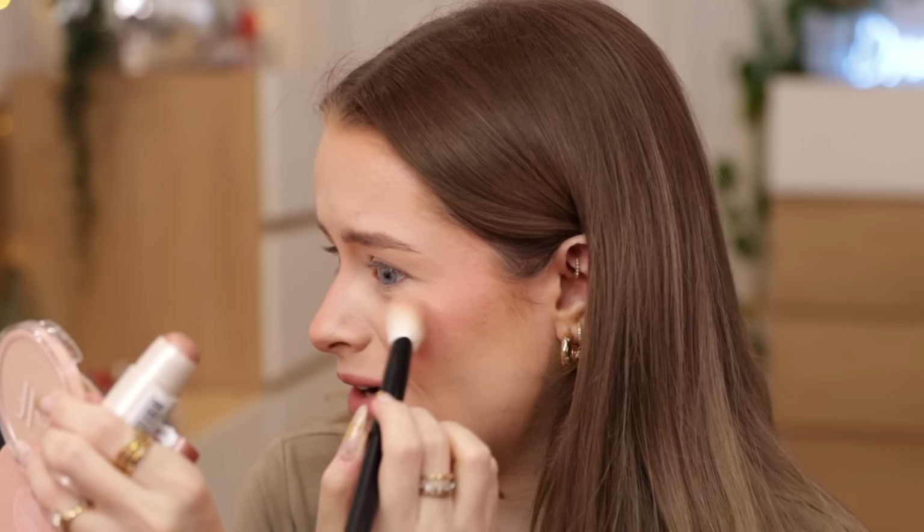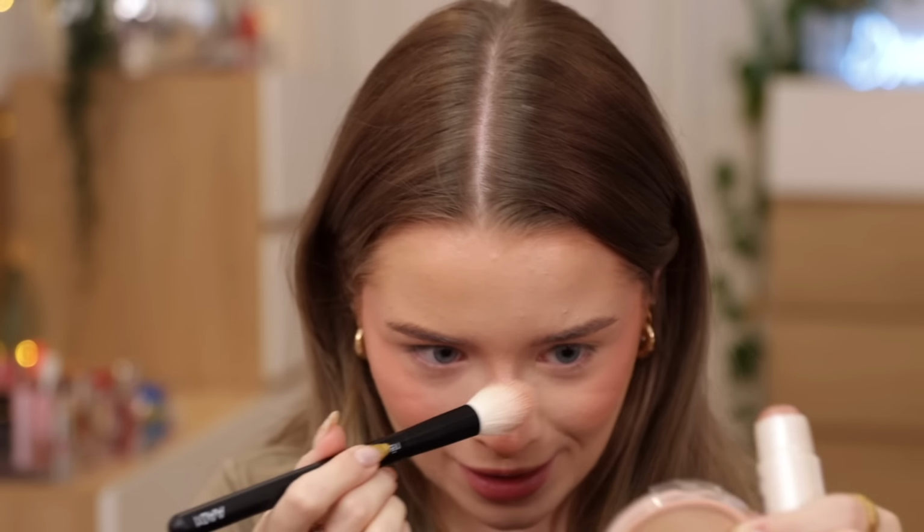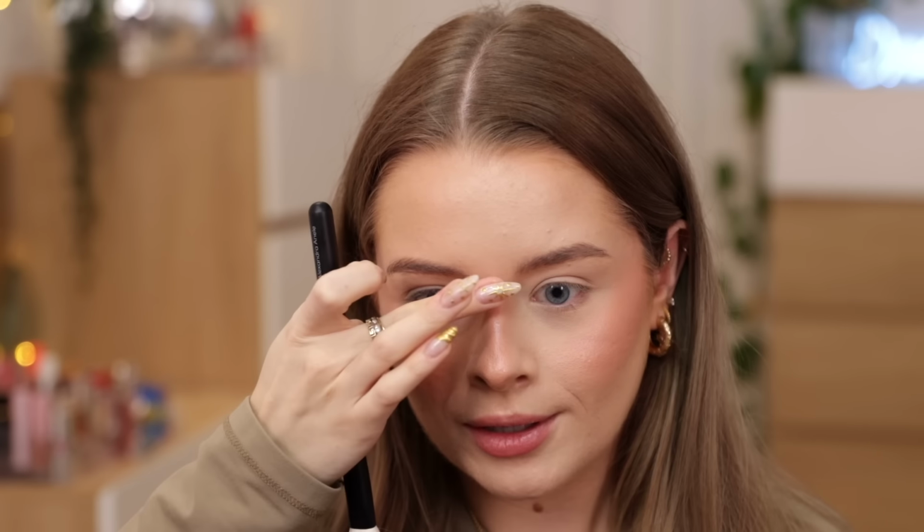But if you lightly pat this, like on that side, this looks even nicer than when I did it with the beauty blender. It is a more subtle glow. Maybe it's just the lighting that I'm in at the moment, but it definitely does bring back that wet look to your skin. Let's add some to my nose. Let's take some of my finger and add it to my nose. Put a little bit up here. I feel like you can only really see it from the side.